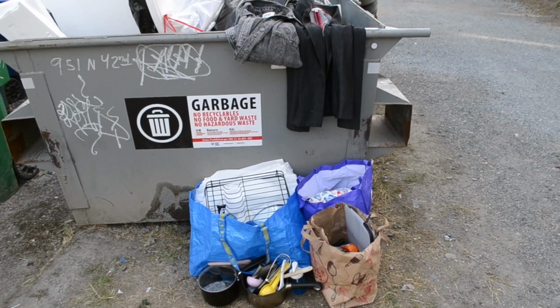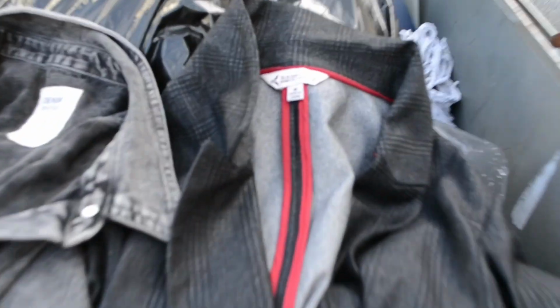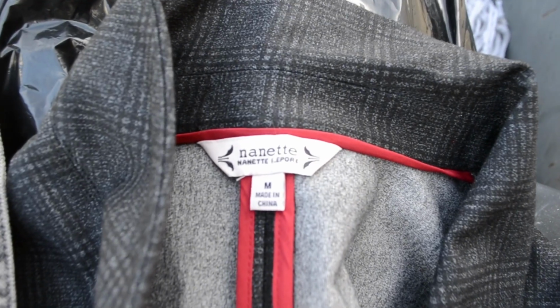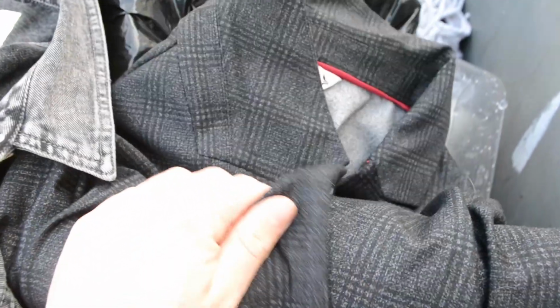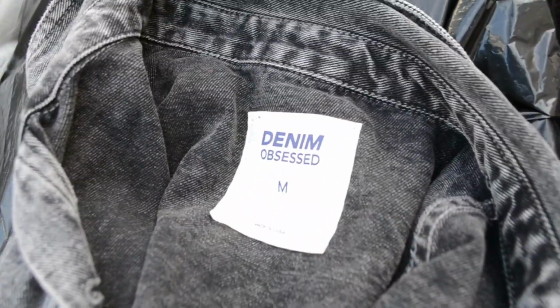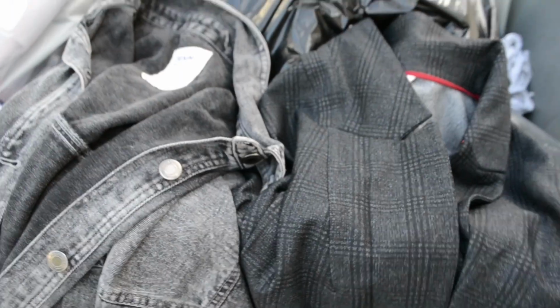Here's the final collection of everything I just pulled out of this trash dumpster right here. Starting up here, got some pretty nice pieces of clothing. The first one being, let me focus on that for you, Nanette Lepore brand. It's like a nice kind of formal corporate jacket. It's got a real smooth, kind of silky feel to it. Essentially brand new with how nice it is. This one, the brand is Denim Obsessed on there. It's really hard to see, but it says Project Rebel. It's a nice denim kind of over jacket, and both of them, as typical with the stuff I find, smell very good, like they were just taken off somebody's shelf and put in the trash, which is probably what happened.